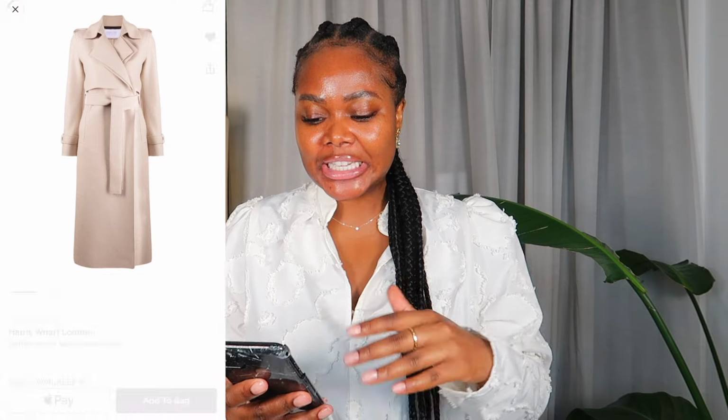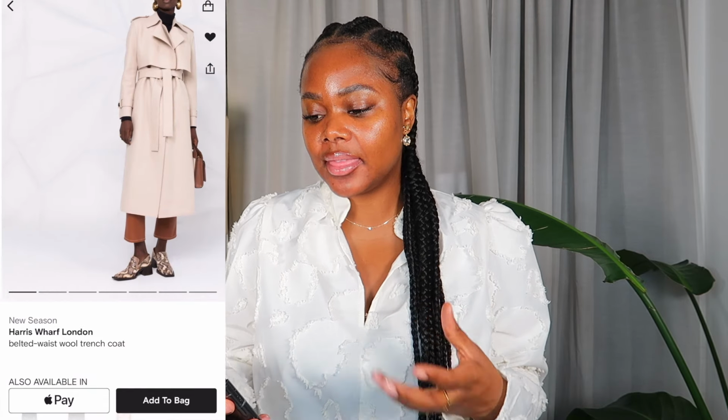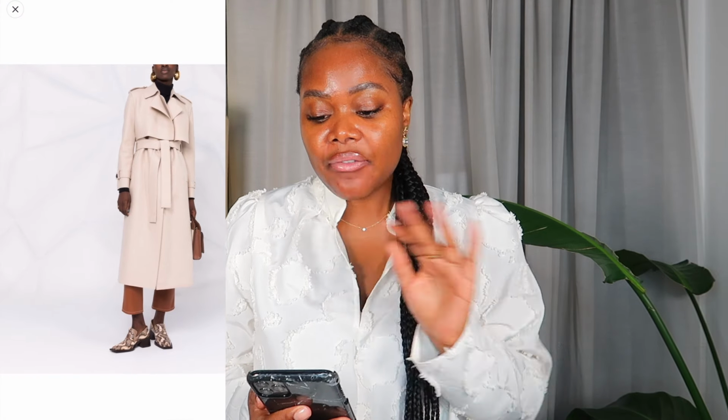I love this coat because it's like a trench, but it's wool. It's super chic and the color is stunning. I feel like this would literally elevate any outfit. I love the style of it. I love how chic, I love how bold it is. It's a statement coat and I feel like I need this coat.